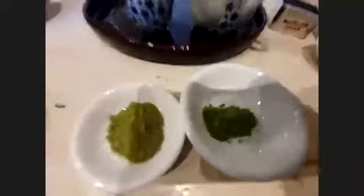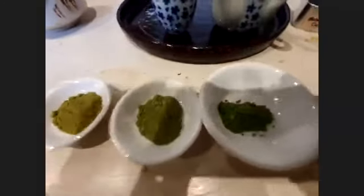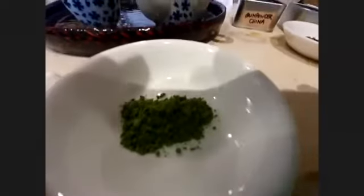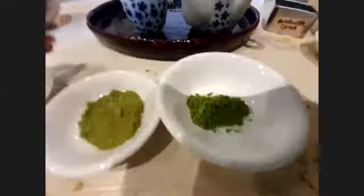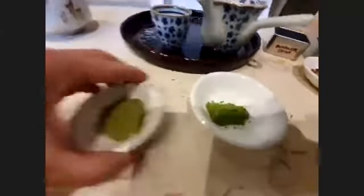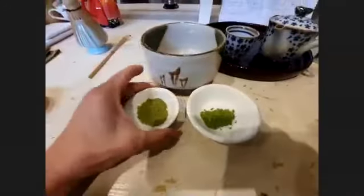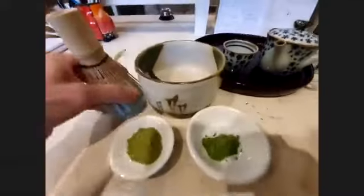Now, can you tell the difference in color? Okay, super green, that one on the right. And that's not colored at all. That's the premium. This is what you would use for just matcha latte. These ones, you wouldn't, because it'll be a waste. It's like using good champagne and mixing it with all sorts of stuff. This you would drink straight with matcha utensils.